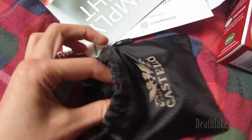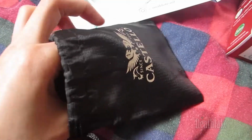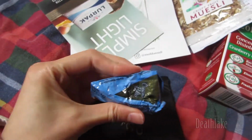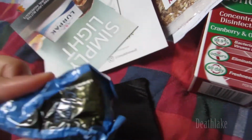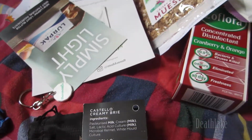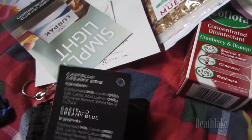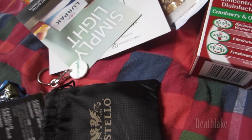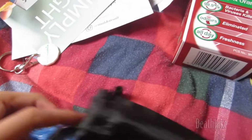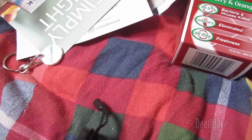And this is a little squished. It's a little squished after hauling it back home. It's a cube of cheese. Not a cube, a triangle of cheese. A bit squished, but still edible. They also gave a little card about what the ingredients are. The Castella cream blue. Very advertisement friendly. Very marketing, this cheese. There's a lot of cheese stores in the place.